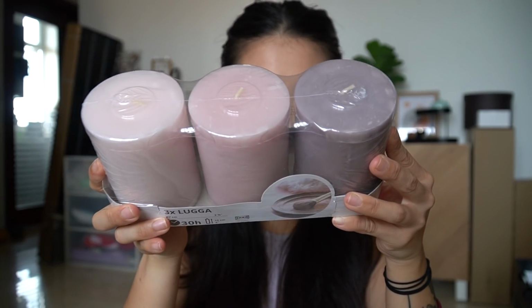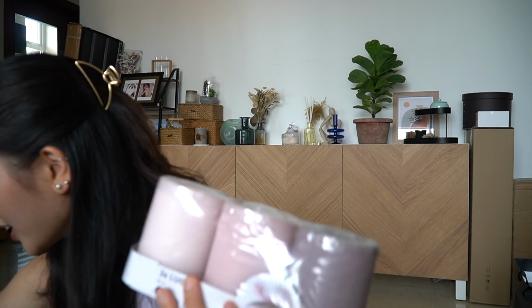This is not new, but this was on sale, and this is the 3X Luga. I didn't realize that they were scented until right now. They have a sweet powdery kind of scent, which is actually not the kind of scent that I like. But for me, it didn't matter. As long as the colors were pretty, it was on sale. It was literally a pack of this for $4.90.